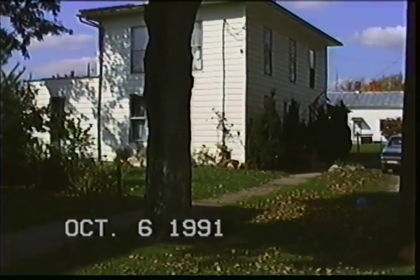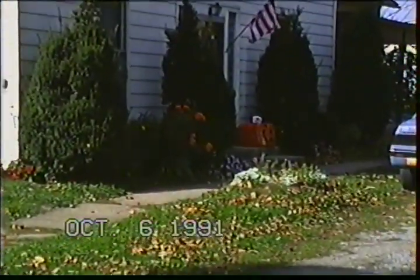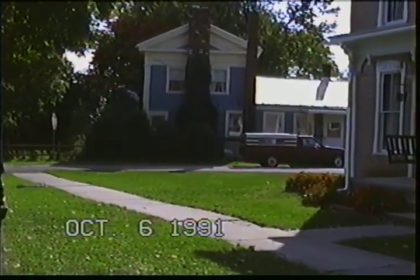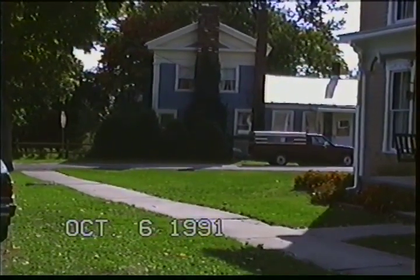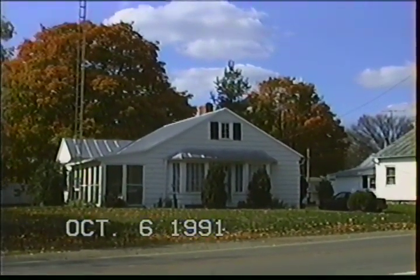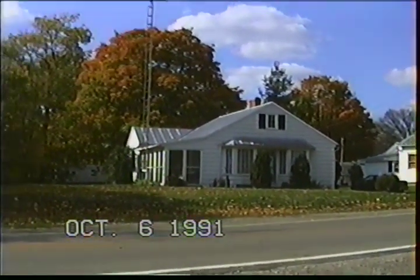Mary Jones's house. And she has a pumpkin sitting here in front with all the leaves in it. And there's Allie Good's house on Portland Street here in Chesterville. Margaret Waite's house here at the end of town in Chesterville on 314. Aren't those trees pretty? Pretty fall setting.